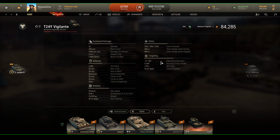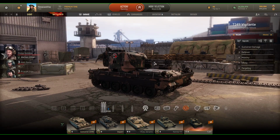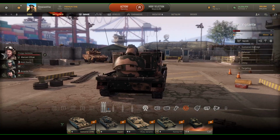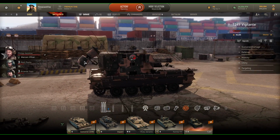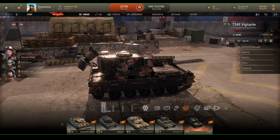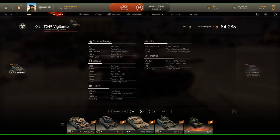Targeting-wise, you can have up to -6 degrees gun depression and up to 85 degrees gun elevation. Now it's important to say that you can't actually aim down super far from the front. What I've learned is if I'm shooting over a hill, I reverse, turn the hull around, and then you have a greater gun depression to be able to shoot on target. You're going to probably find yourself doing that a lot when you're firing off of hills and embankments.